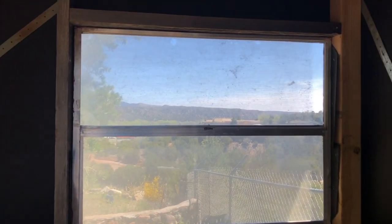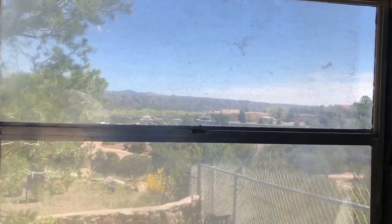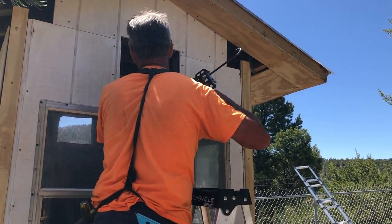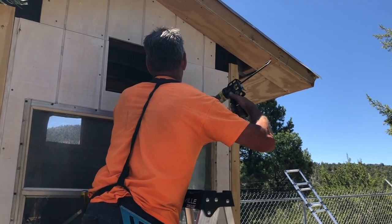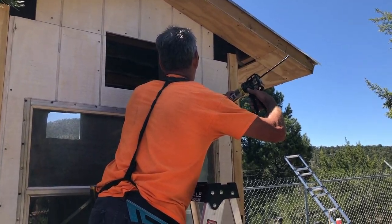Look at this, it's coming along. Yeah. Windows in. Windows need a little serious cleaning, but they're in. And found materials. What you got there, honey? I'm caulking. You got some caulk? I got caulk. Caulk for your caulk gun? Caulk for the cracks.